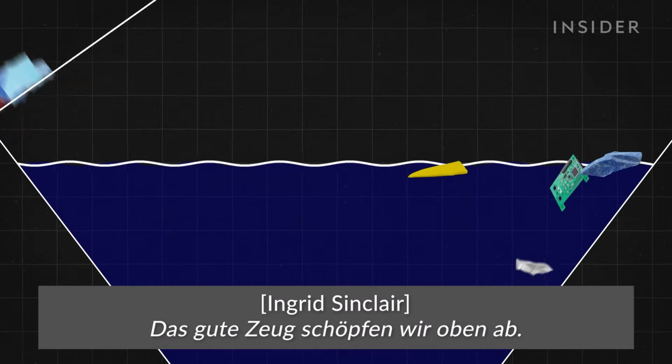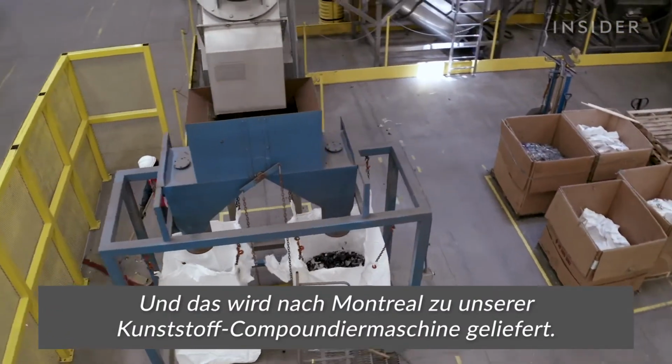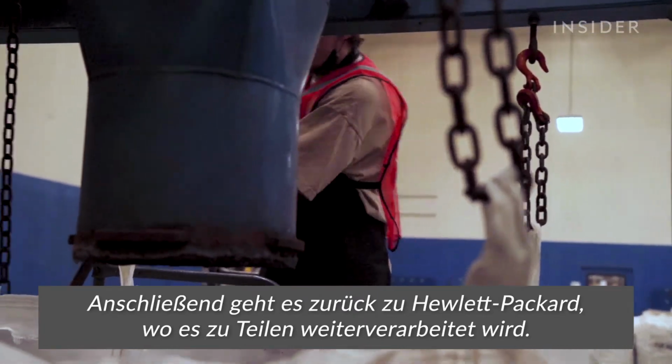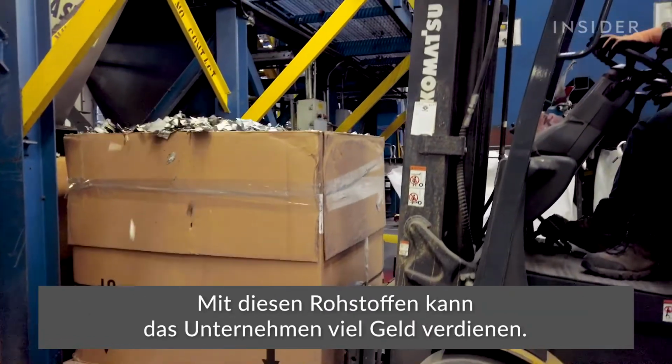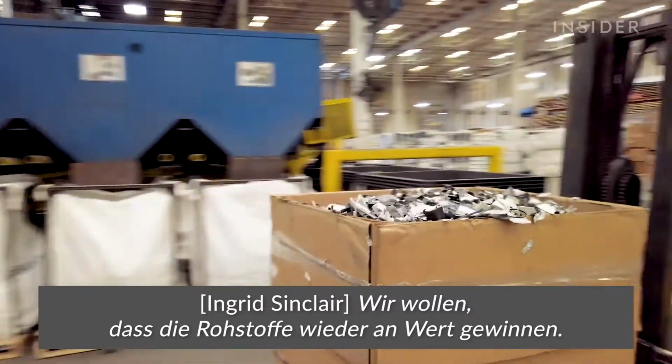We scoop off the top, the good stuff, and that's what will go to Montreal to our plastic compounder, and then goes back to HP to get reused into parts. And those raw materials can make Sims some pretty good money. So we really want to recover that value.